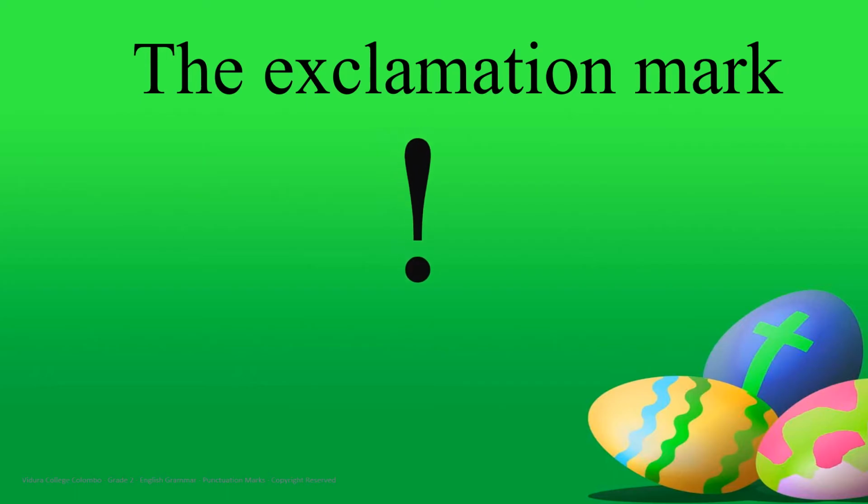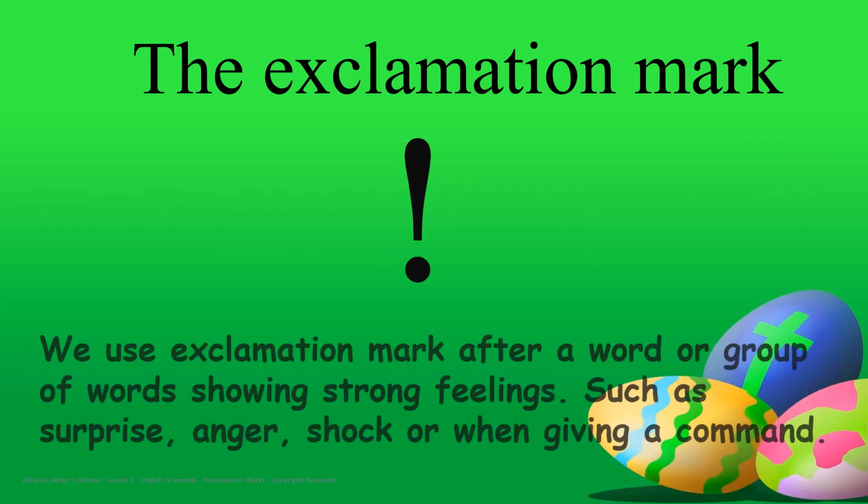Fourth punctuation mark is the exclamation mark. We use exclamation mark after a word or group of words showing strong feelings such as surprise, anger, shock or when giving a command.